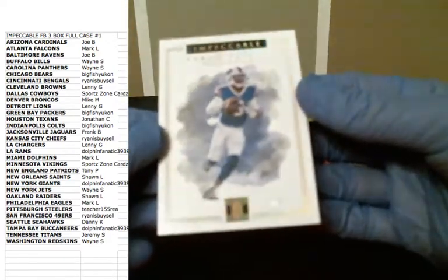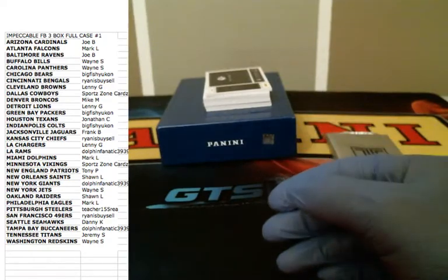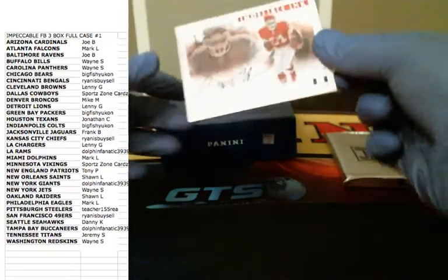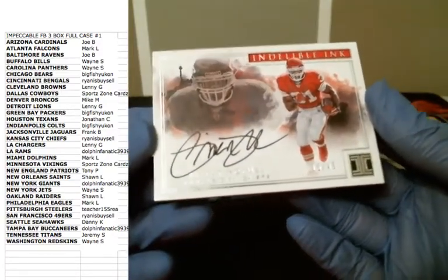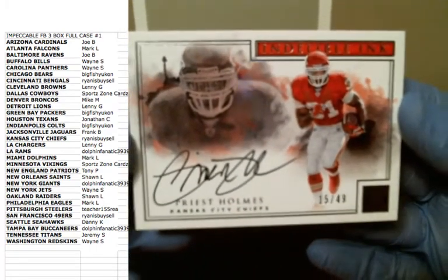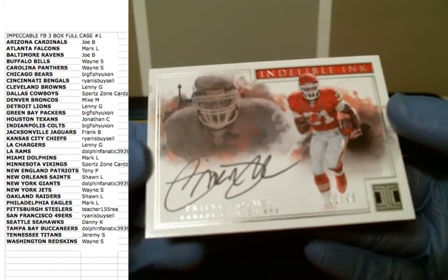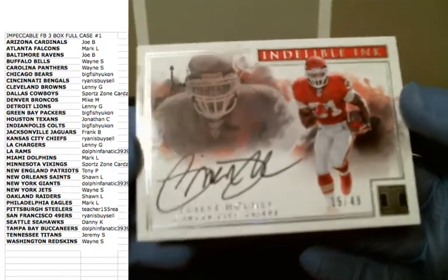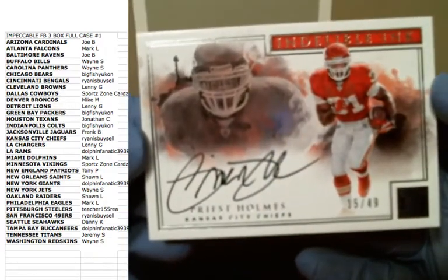All right. Going to the Bills. 10 of 10. Tyrod Taylor. Going to Wayne. All right, going out to the Chiefs. We got 15 of 49, Indelible Ink. Priest Holmes, 15 of 49. Chiefs going out to Ryan.